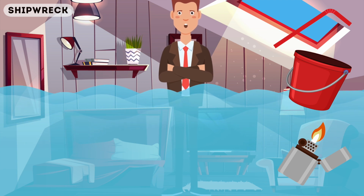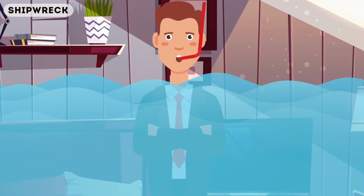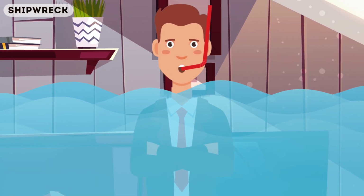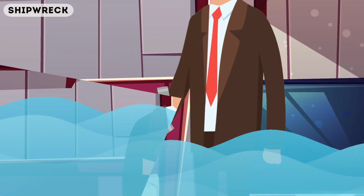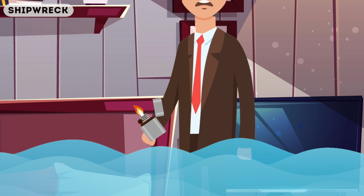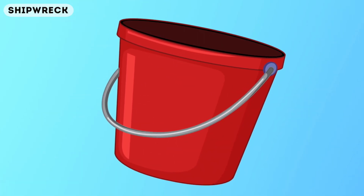Okay, did you work out which of these 3 objects Jake has to use to save his life? Many people may think that you could create a snorkel device out of a straw, but that simply would not work if the water went above the straw. You may think that you could use the lighter to somehow evaporate the water, but let's be real, that's not gonna work. So the actual answer was the bucket.